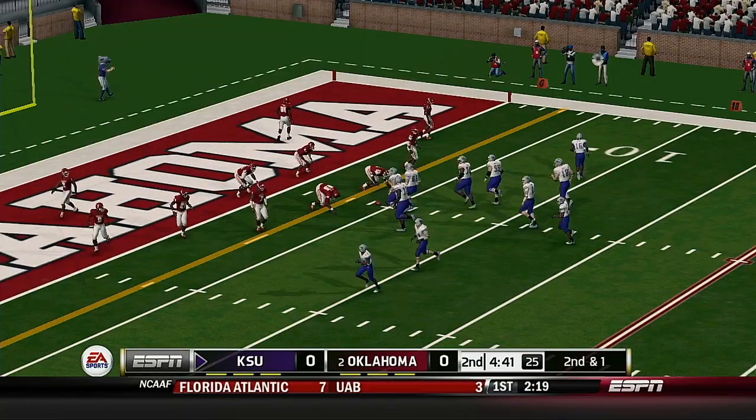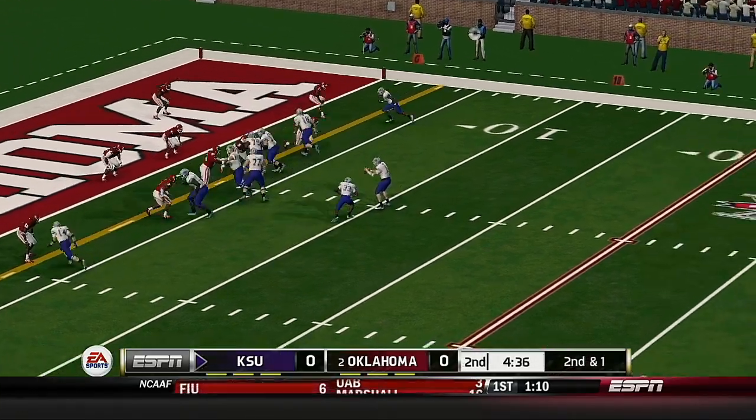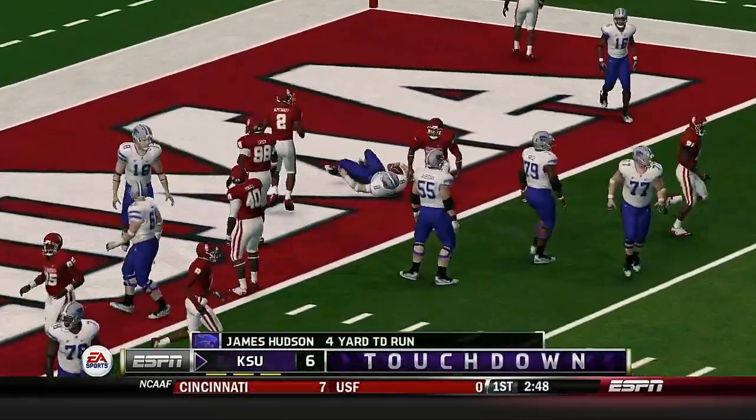The Wildcats quarterback down there on the sideline, and Kirk, you and I talked to him earlier this week, and he is really the main cog in this offense. Doesn't look like he's that much. Touchdown, K-State.